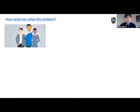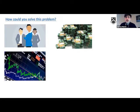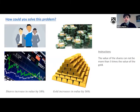Imagine that you work for some company. You could work for a finance company, and you've been given a job to allocate some money, to invest some money on behalf of a client, or on behalf of the company you work for. But the point is, you have a certain amount of money and you are asked to invest this money in shares and some gold. And you might say, okay, sure. But normally you need instructions, right? That's exactly what we have to apply to this situation. So you might have a list of instructions from your employer and you have to follow them.